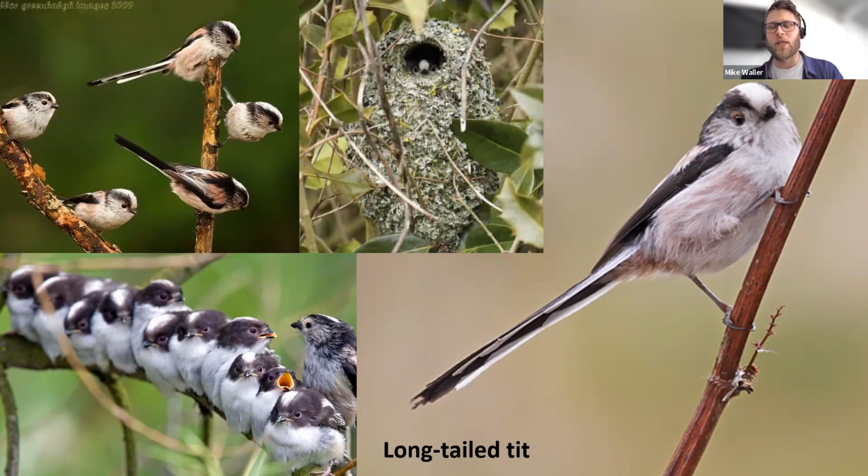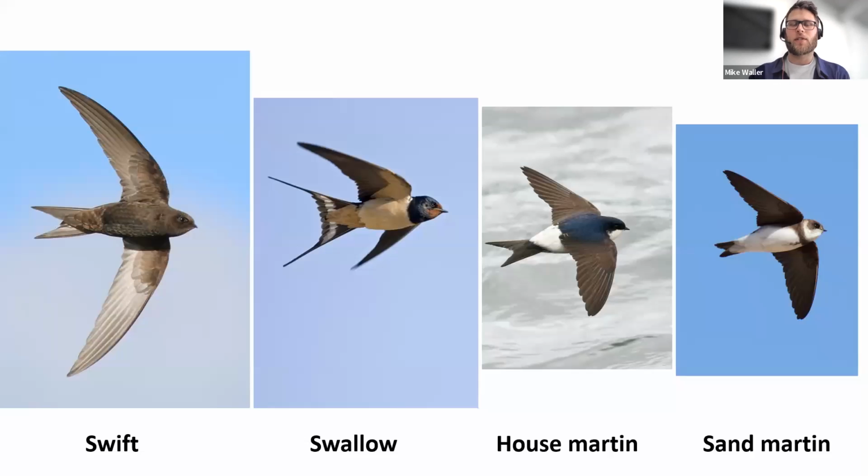Right, so let's move on quickly to our next group of birds. Slightly more tricky, getting a bit more tricky here. These are the swifts, swallows and martins. Now they're starting to return. Sand martins, house martins, and swallows are back in the country.